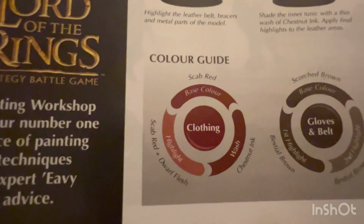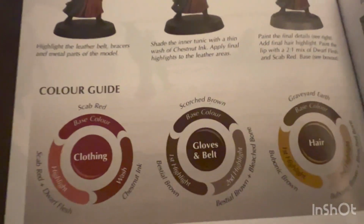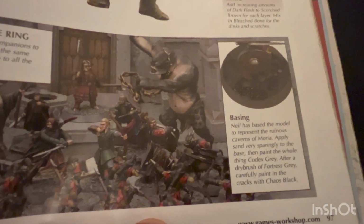It's a great little set here, and of course they gave you a rundown of the color guide. So you had your base color, your wash, and your highlights there for the clothing, the gloves and belt, the hair. It even got the basing down here, right? So lots of cool stuff there.